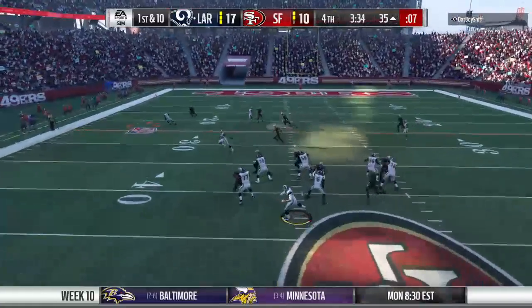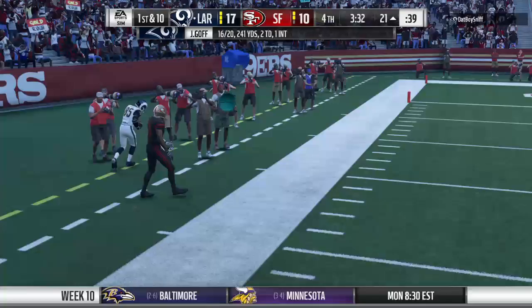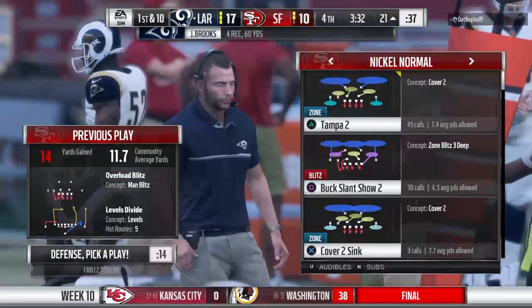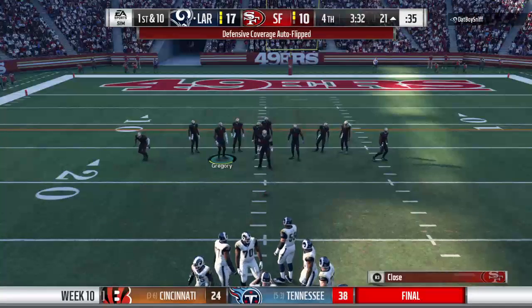On 1st and 10, Goff. And he will find his man on the outside. And he's going to go out of bounds. He takes this one down shy of the 20. Back-to-back nice gains. That one for 14 yards and another 1st.